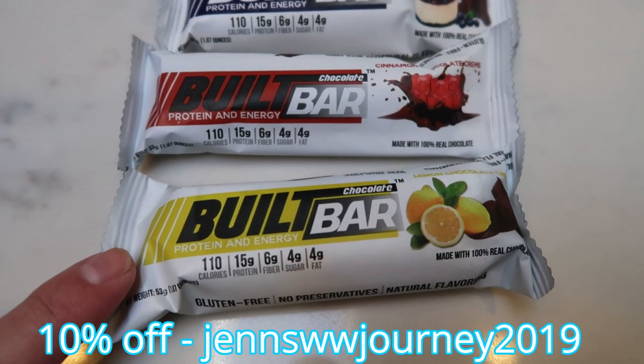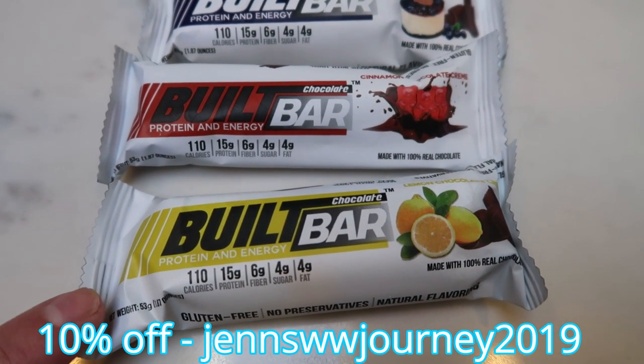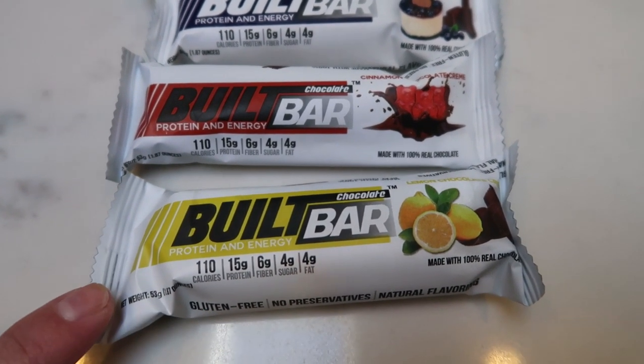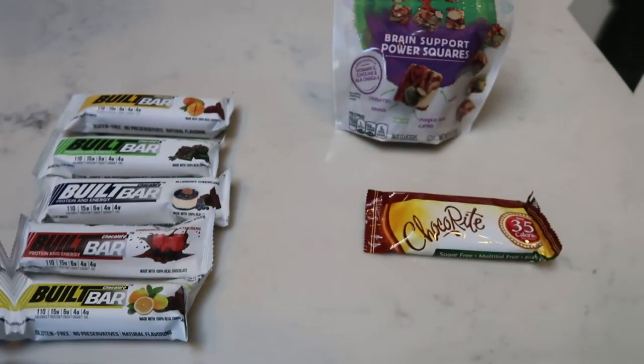Definitely, you guys, this is a staple on WW. I don't think anyone should go along this journey without the Built Bar. So every day I have this as my morning snack. Keeps me full till lunch. So this is what I'm bringing this week for snack.